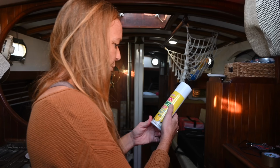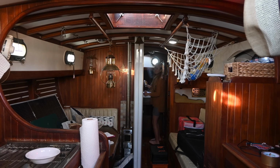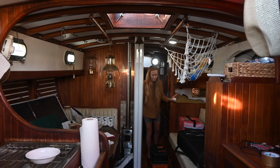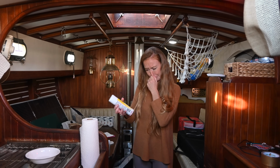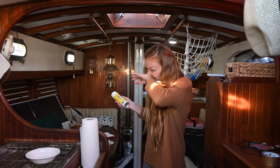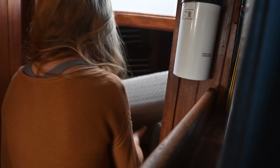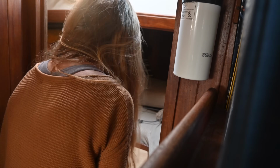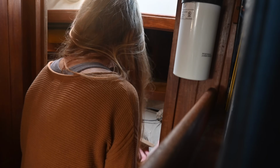It's wet. Pure citrus lemon air freshener. Let's see. It smells like lemon heads. This is super wet here in the V-berth. I'm just gonna move this. This just needs to not be here. It's just leaking too bad right there.